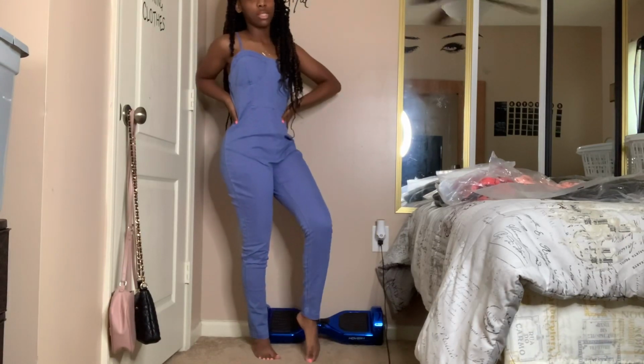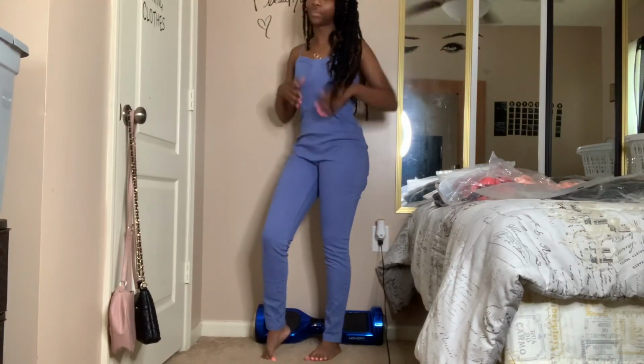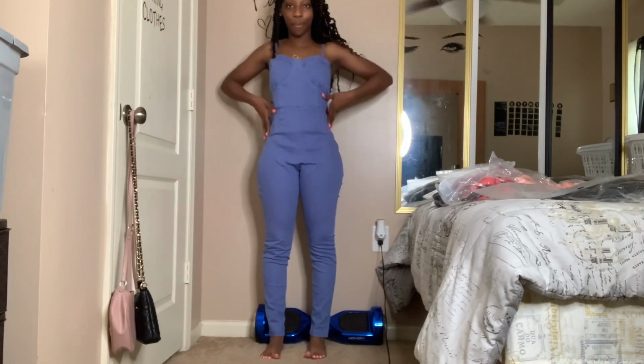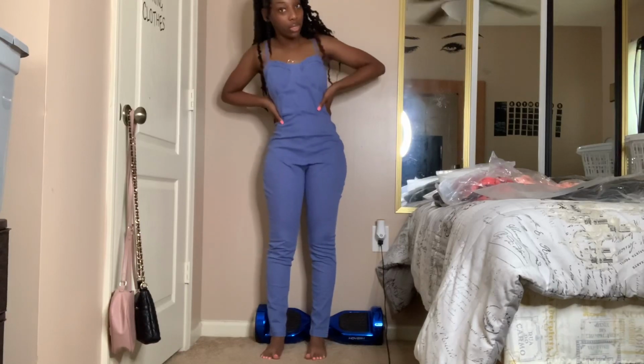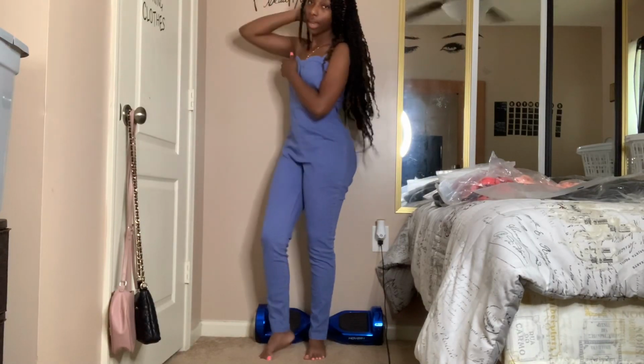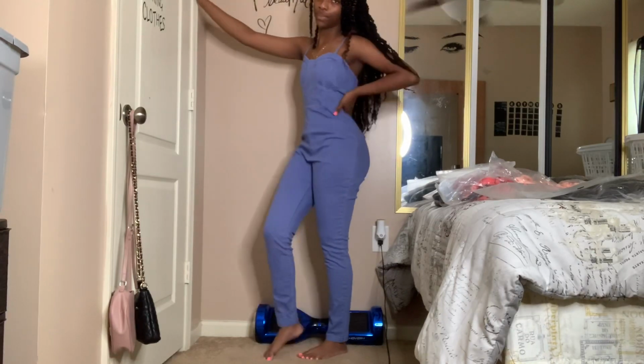But yeah, y'all, it goes all the way down. Very cute, like I said. And overall, y'all, it's just a cute little outfit. It's not one of my favorites, so that's why I'm not hyped and everything, but I still feel like the outfit is cute.